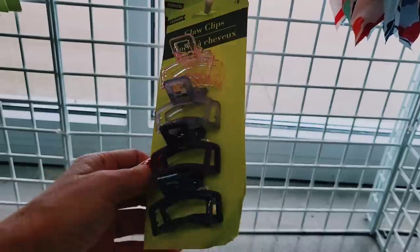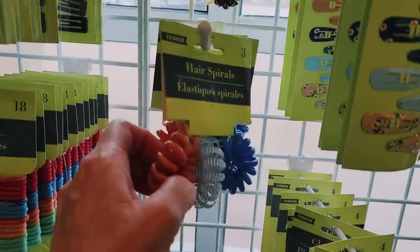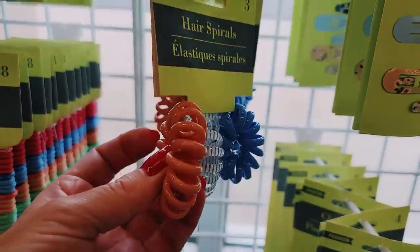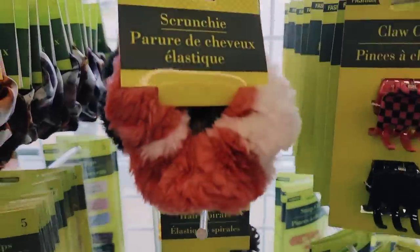But they have a lot of different hair accessories here and this is a pretty good buy. You get 4 of the clips in there. And these are really big hair spirals and you get 3 per pack. And they also have it in these colors.